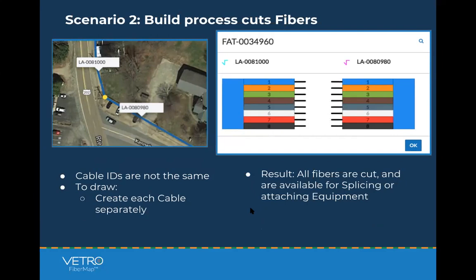The second scenario is that the cables do not share the same ID. And so this situation would arise when you have a point drawn and you draw cables, 2 separate cables to that point, terminate them and save them, then run the build process. And if you open your point, you'll see that the cables are cut and they're available for splicing. They've not been configured as a pass-through.